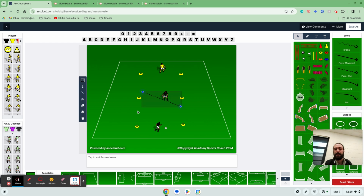But then after that, to make it as game-like as possible, we'll do 1v1 here where the player plays to the player in the middle. This defender then would tell them to go to either side and force them one way. And the attacker here is going to scan, check their shoulder, and look for where the defender is and make the best decision possible from that, just working on the scanning aspect.